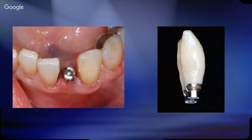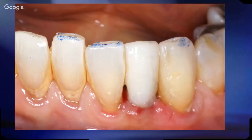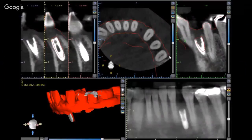We place our implant, and because it had good stability, and we use an Osstell meter to test the stability, we decided to go ahead and fabricate a temporary, and that's what we did here, using a titanium base and light cured acrylic. This is what it looked like the day we placed the implant. So the patient goes home with a tooth, and you can see we're obviously keeping it out of occlusion and making sure that there isn't undue stress.